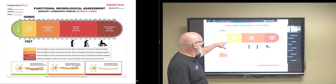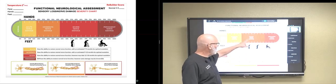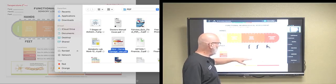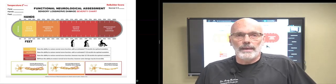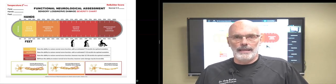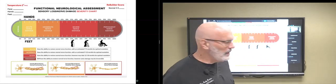Okay, let's look at this. Moderate nerve degeneration. Moderate is 9 to 12 months. And then severe, this percentage range up here, is 12 to 18 months. I literally have people in my clinic, not many, but I do have them, that are actually 24 months worth of care. And this is in the tens of thousands of dollars that these people pay me to help them get their life back.